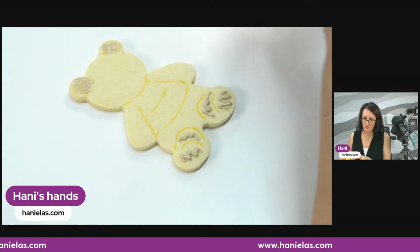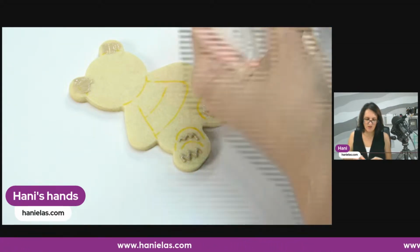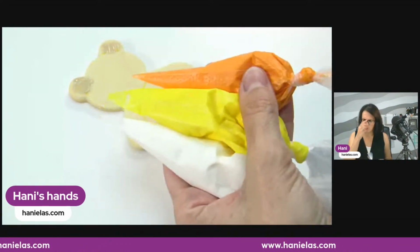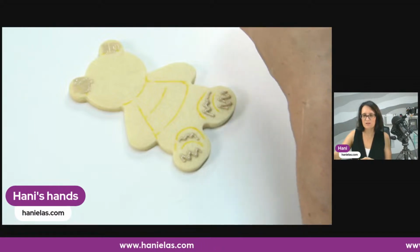And I have to say, I always struggle with the order of color, so I always have to look it up. So I've got here ready my white, yellow, and orange. So we're gonna start with the yellow. I also have to cut these bags.